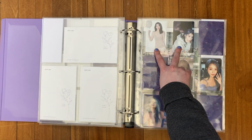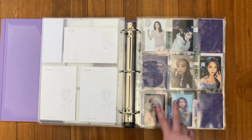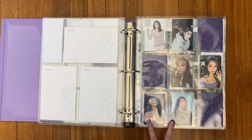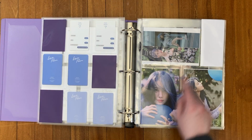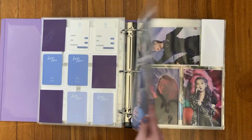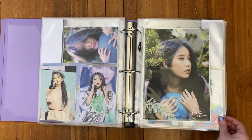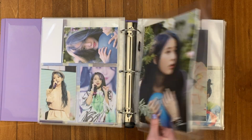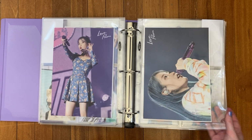I have the album photo cards, the ones that came with both the DVD and Blu-ray, and then the ones that just came with, I believe, the Blu-ray. It just came with one of them. Then the bookmarks, and then all the postcards that you could get with the DVD and Blu-rays, as well as the little posters. I love this dress.